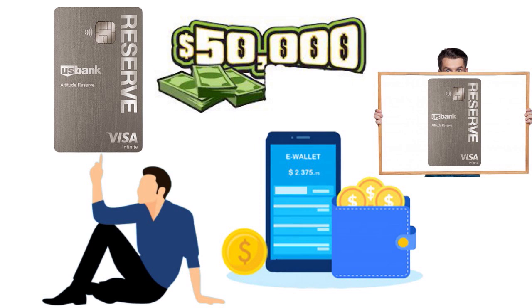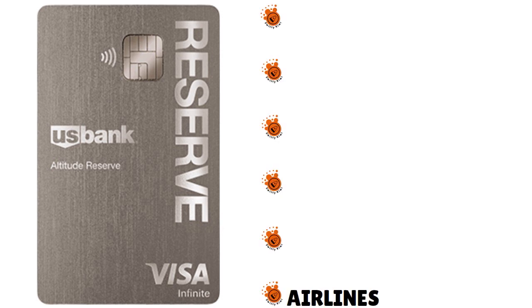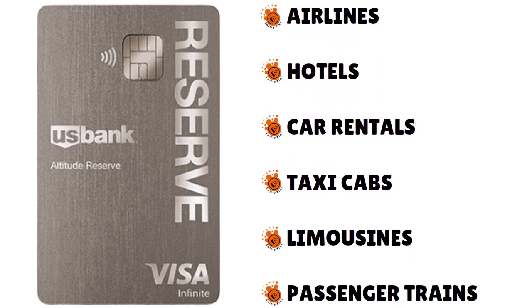So when you think about the stats, the card earns an impressive 5 points per dollar spent on prepaid hotels and rental cars booked directly through the US Bank Travel Center, and 3 points per dollar on purchases made using an eligible mobile wallet. This could be Apple Pay, Samsung Pay, Google Pay, and LG Pay. And on eligible travel expenses, US Bank defines eligible travel expenses as airlines, hotels, car rentals, taxi cabs, limousine, passenger trains, and cruise line companies. All other spending earns 1 point per dollar. Okay, but there are cards that offer a better reward scheme.